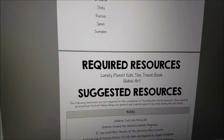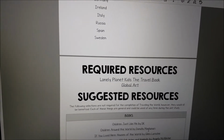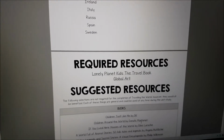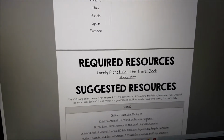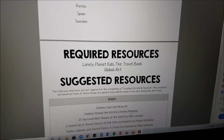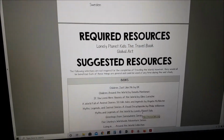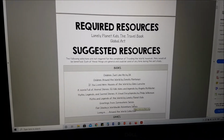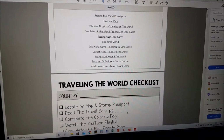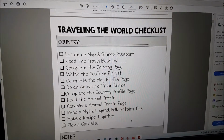So the required resources, as we've just discussed, is the Learning Planet Kids The Travel Book. That's essential, but the Global Arts is suggested but not essential. I did decide to get both of them because my daughter really likes art, and I thought any additional art resource we would really love. I'm considering using this curriculum for our 4th grade Unit Study Geography Day. So as always with Jessica's curriculums, she always recommends different books and games and resources. So I'm just going to scroll through those and let's get started.